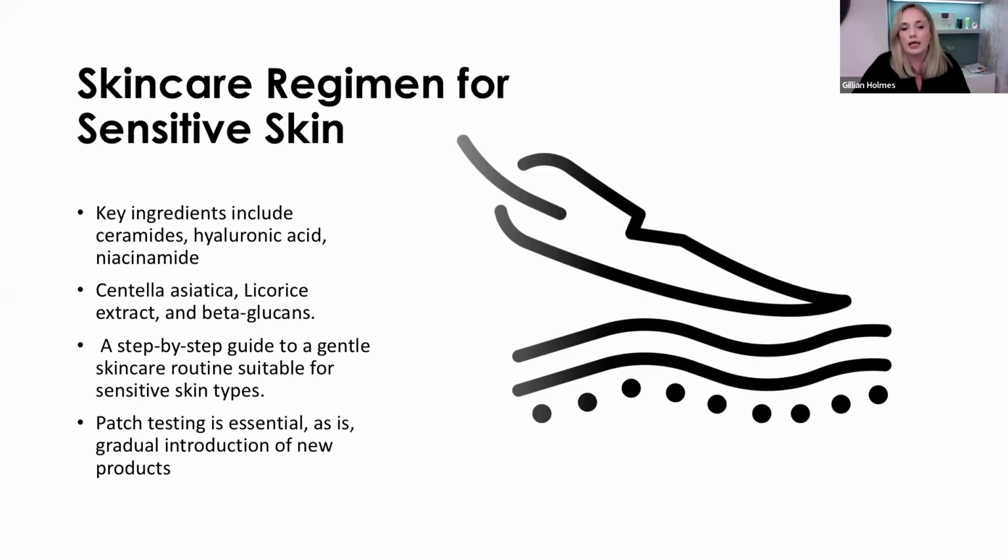So we then need a step-by-step guide to a gentle skincare routine that is suitable for sensitive skin types. Now, step-by-step guide doesn't mean to say that there needs to be 10 steps involved in that skincare routine. Often with a sensitized skin, you really need to just be very, very basic with how you treat it, certainly in the initial stages. As I mentioned already, patch testing is essential, so giving them samples of the product you want them to use for a day or two is essential in making sure that that particular routine is going to be beneficial to them, and it gives them trust in you.